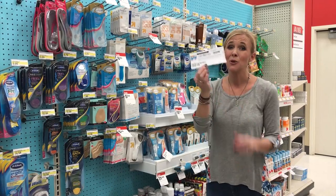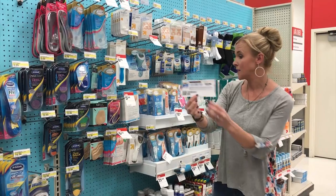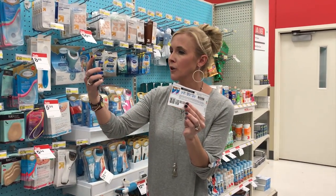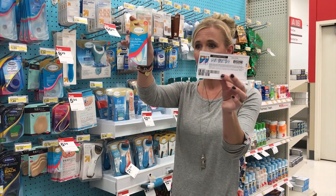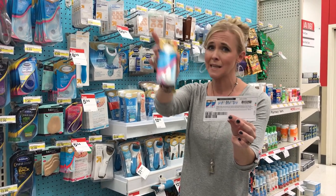And we have a high value $3.50 off one coupon for the Amope gel active inserts. So if you were to buy these, which fit in for your heel protectors, after this wonderful coupon they would be just $2.44. A really great price considering they normally go for $6.99.